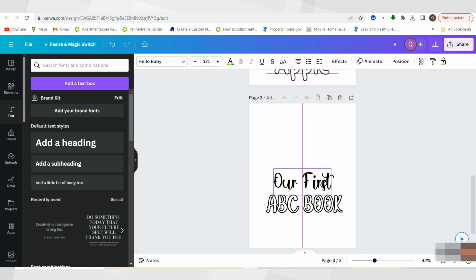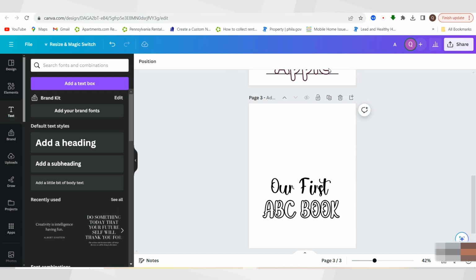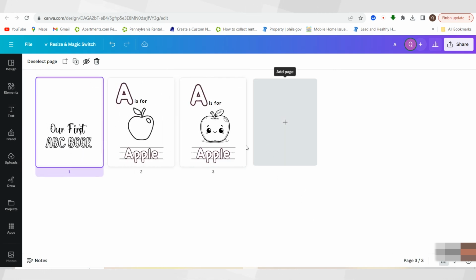Keep it like that for now. Get some spacings. I'm going to hold the shift key and I'm going to group this together so I can move it freely. All right. So I like that. And this here is the grid and you can switch it over. So I'm going to move this to the front page and we're going to go back to that page.